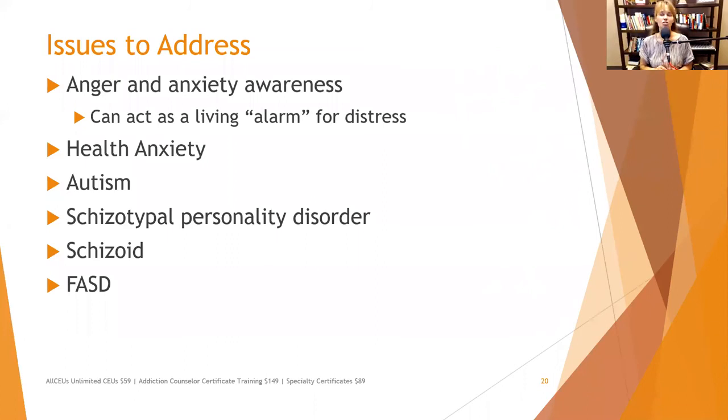And fetal alcohol spectrum disorders. People with FASD tend to speak at a very high level, but their reading comprehension and their actual cognitive development is more on the level of 8, 10, 12-year-olds. So even though they may be fully adult, a lot of times they don't understand certain concepts. They have a lot of difficulty interpreting nonverbals. So animals can help provide comfort and self-esteem, as well as help the person monitor themselves in terms of their interactions with other people.